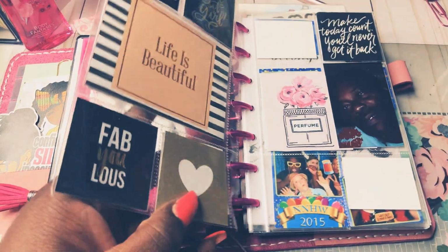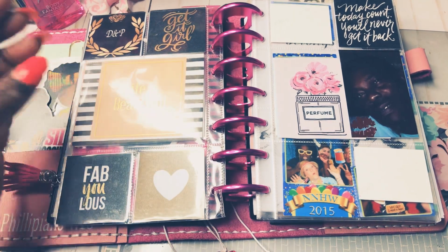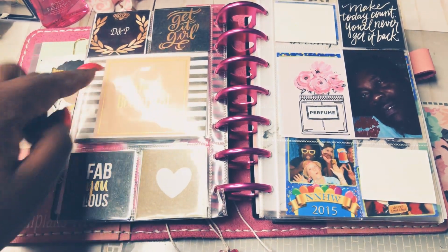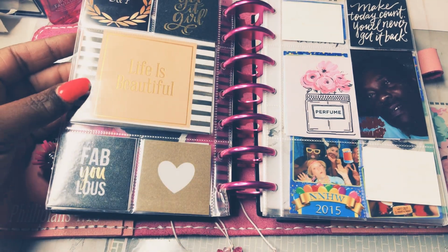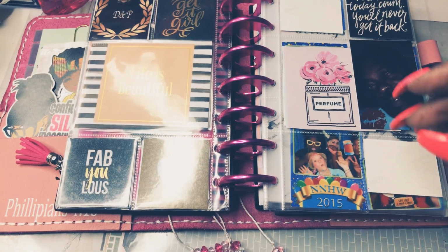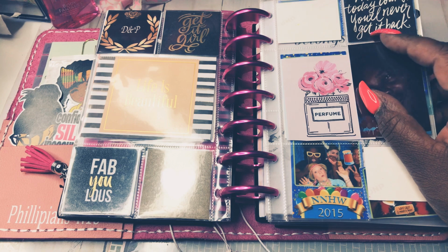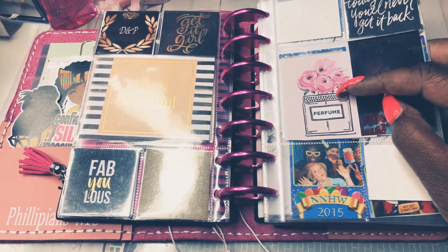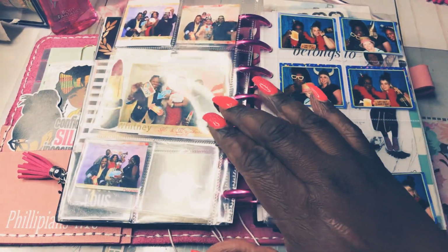These little plastic sleeves, I get those at Michaels. DMP picture. Get it, girl. Life is beautiful. Fabulous. And a heart. Then I have a picture here of my husband. And make today count, you'll never get it back. Perfume, I like Chanel. And this was a picture of some friends on the other side.